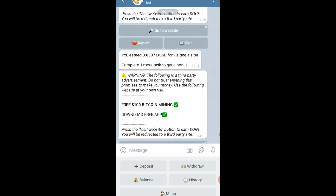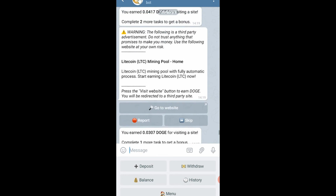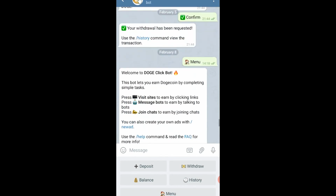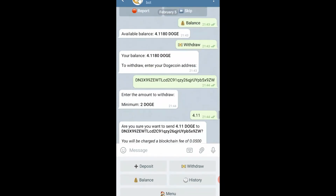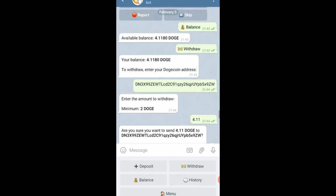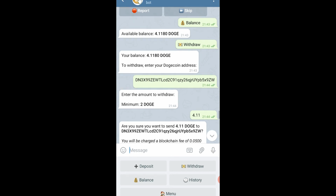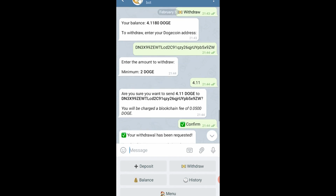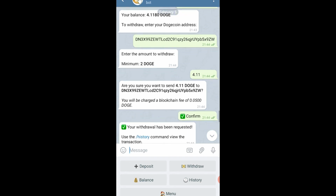Let me show you the example right here. As you see, when I was trying to withdraw these 4 Doge, they asked me to put my address and select the amount. I selected the amount 4.11, and then they asked me if I'm sure that I want to send this Doge to this wallet, and I confirmed. And as you may see, the withdrawal was already processed. It's all very easy and very simple.